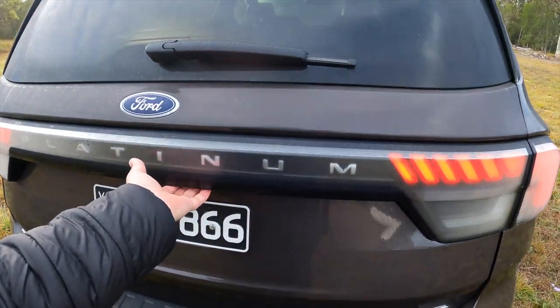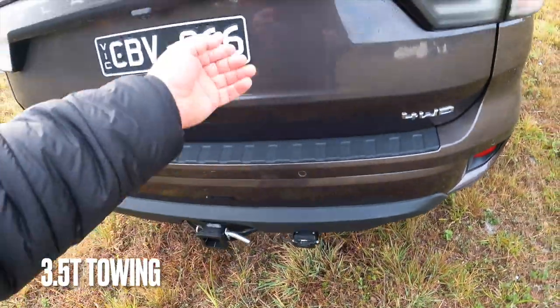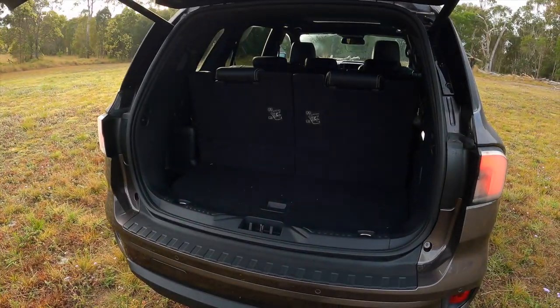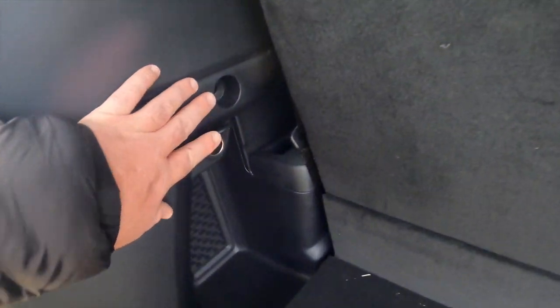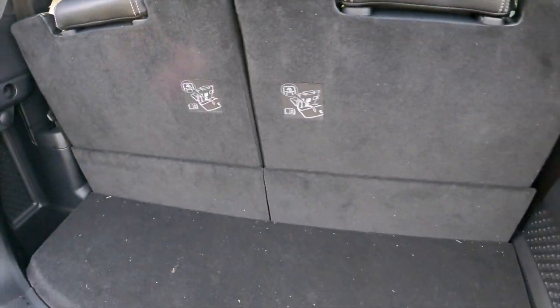Coming around to the back on the tailgate, obviously you got your tow bar and things there. You got your trailer plug, so we'll press the back tailgate button. Got your camera, so you got your SIG socket just here. And then there's that other SIG socket just down there that I mentioned before when we're in the back. So I haven't done this yet. We're gonna do this together.